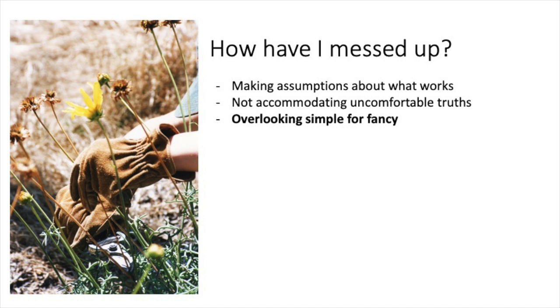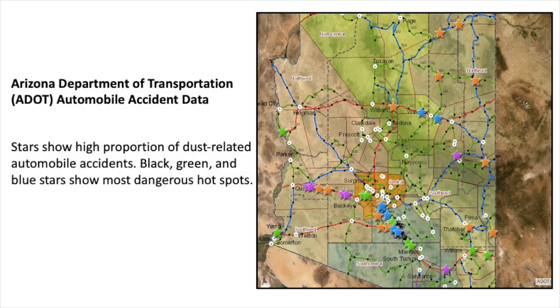Overlooking simple for fancy. Oh, this is the worst. This is the greatest sin. Okay. So I live in Arizona, if you haven't already picked that up. And I live over here in Tucson. And over here is Phoenix, our capital. And there is a corridor called the I-10 corridor. It's one of the only parts of I-10 that goes north to south.